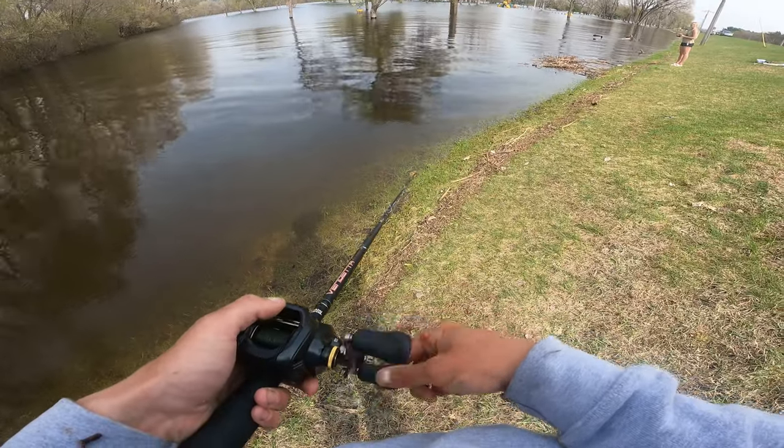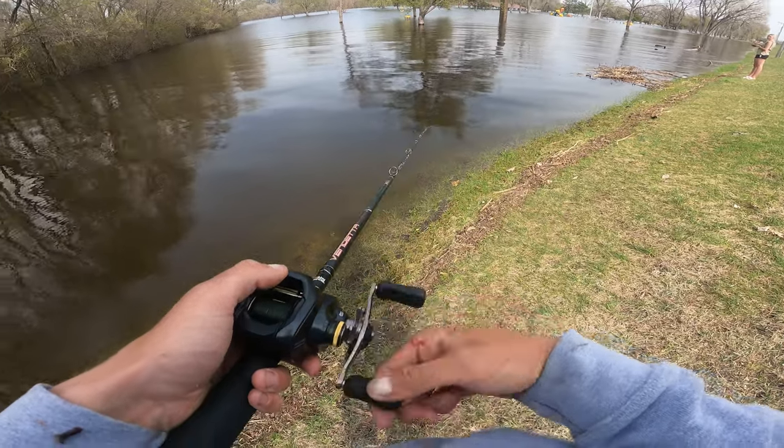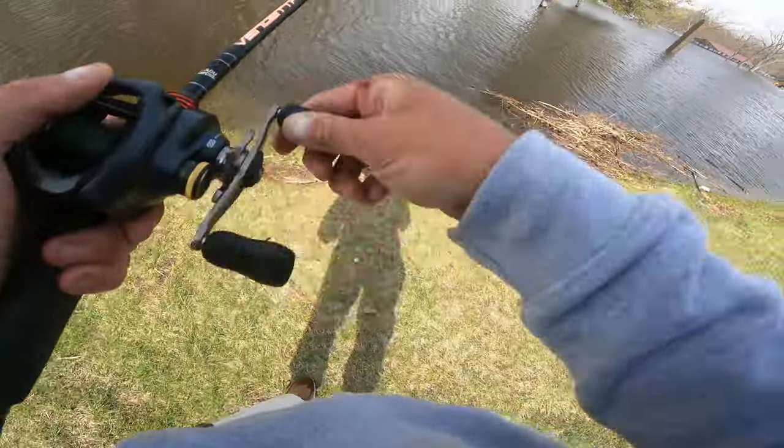What? Did it bite you off? Was it a big one? Cast at it again.